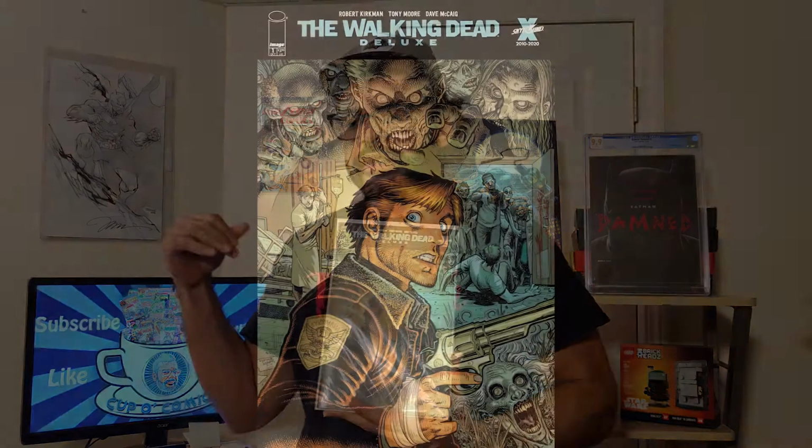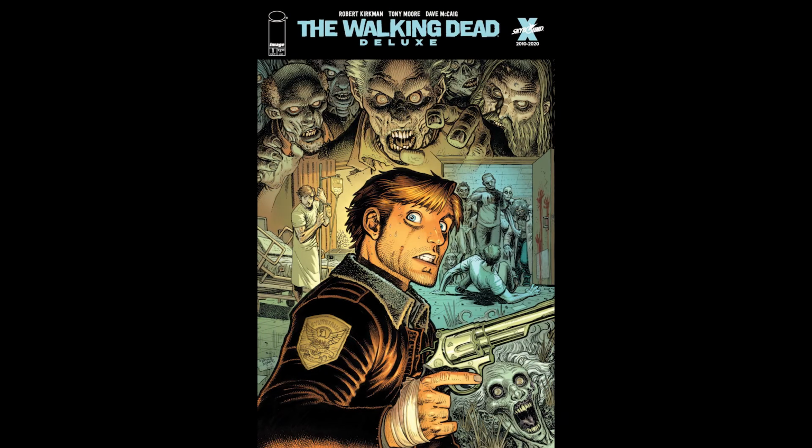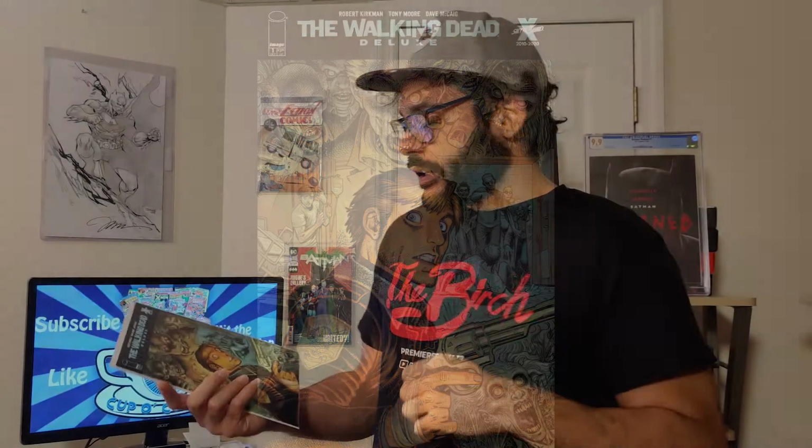So Dave McCaig did the color. This is a Tony Moore. This is an Art Adams cover. What Art Adams is going to do when he does a cover is focus on a specific character. So this one is Rick. He's focusing on Rick on this cover. The next cover will be Glenn, and then so forth and so on. I'm sure he'll do a Michonne, and he'll do some other characters.